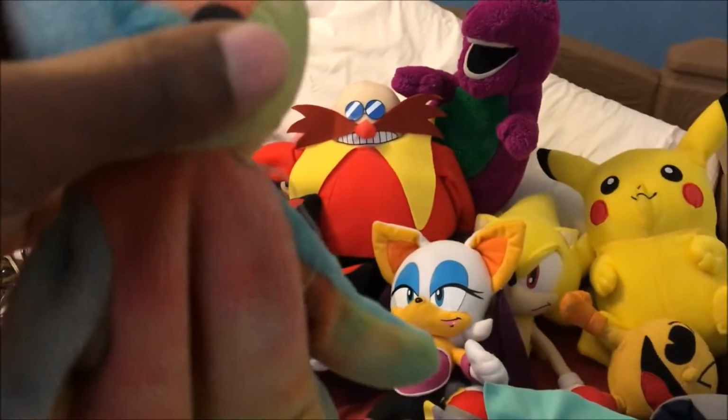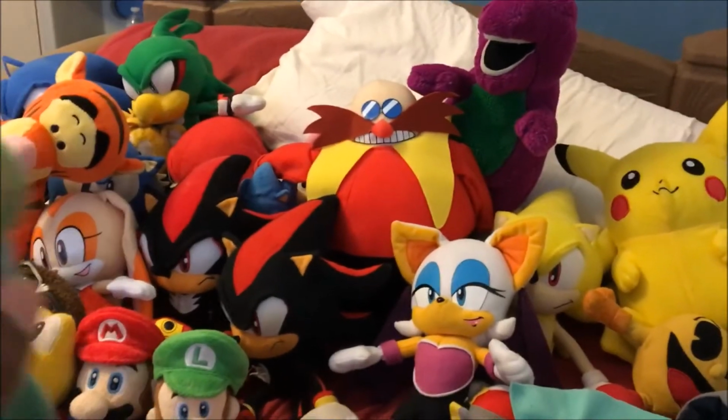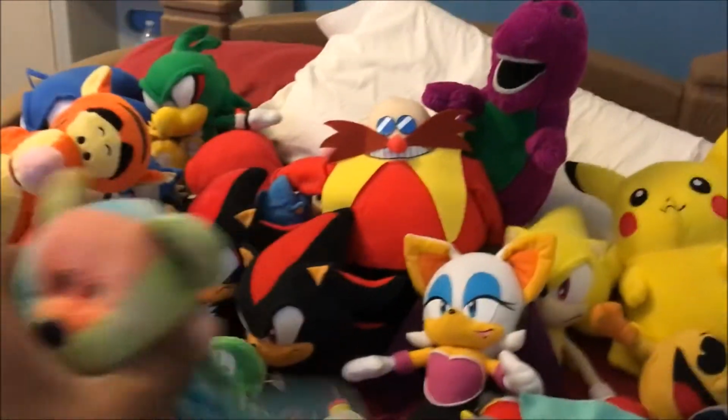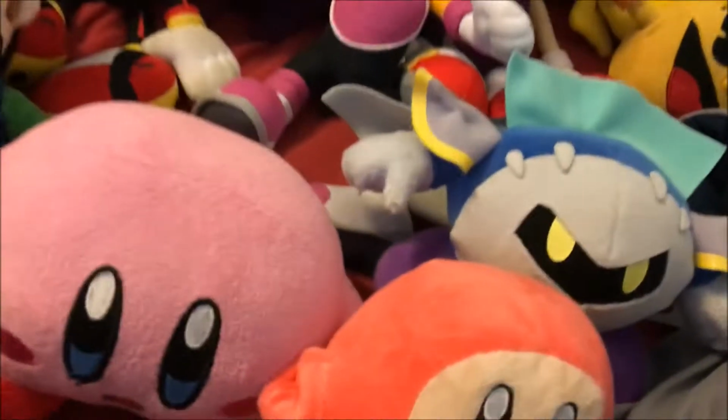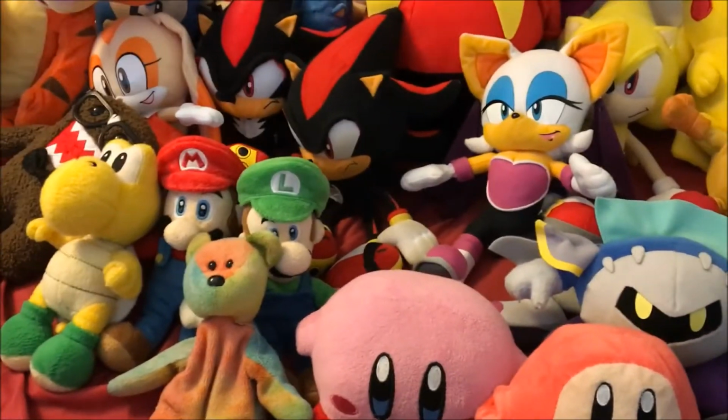And this guy is basically just a plush that happened to be in my box. Honestly, this is actually a really old plush. It happened to be in my box, and we're not going to use it at all.